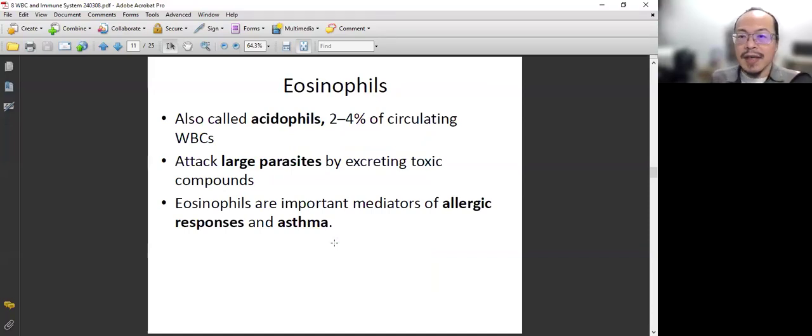The next one is eosinophil. It is also a member of the granulocytes. And what's its function? It will also fight the intruders. They are particularly good at fighting larger parasites like worms. They are very good at fighting that. And they are also responsible for our allergy.